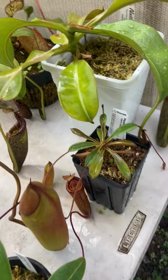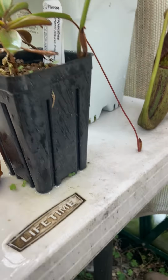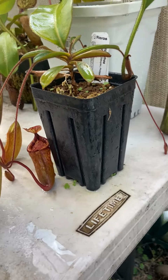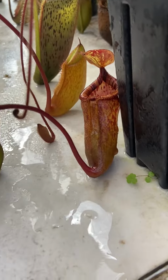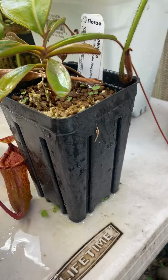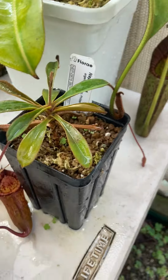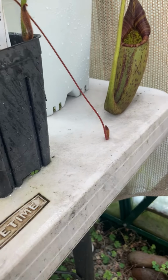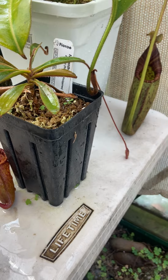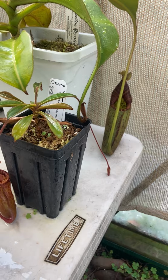And here's Nepenthes argentii. Very, very excited about this because it was in my indoor setup and it was not pitchering. So I just threw it out here in the greenhouse in front of the fan. And lo and behold, immediately starts pitchering, and I'm very excited to see some Nepenthes argentii pitchers in my greenhouse. It's a really cool little species. I really like the color of the pitchers and the peristome development on this. It's the smallest of all Nepenthes, and it comes from a really windswept environment, so I decided that it would like a lot of wind from the fan.